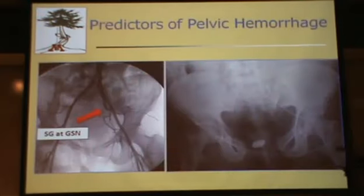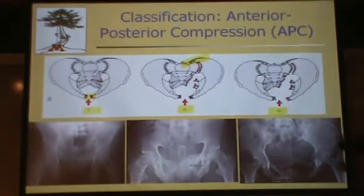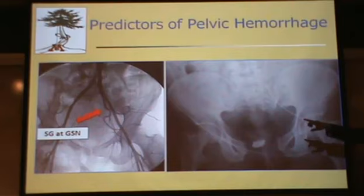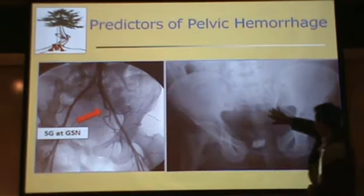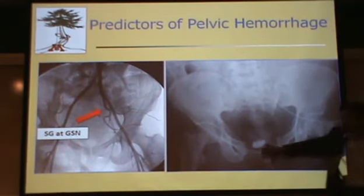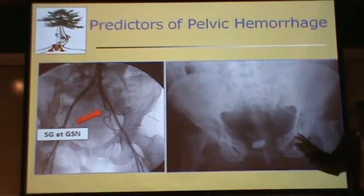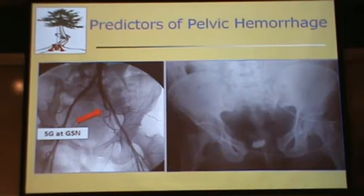And if you can see, this is the angio showing the aorta to the iliac vessel, and you see the superior gluteal artery as it comes around the sciatic notch. So you can imagine when you look at an AP pelvis and that side is completely wide, that pelvis is going to bleed and it may need to go to angio. It's amazing how you can get a lot of information from just an AP pelvis to help resuscitate the patient.